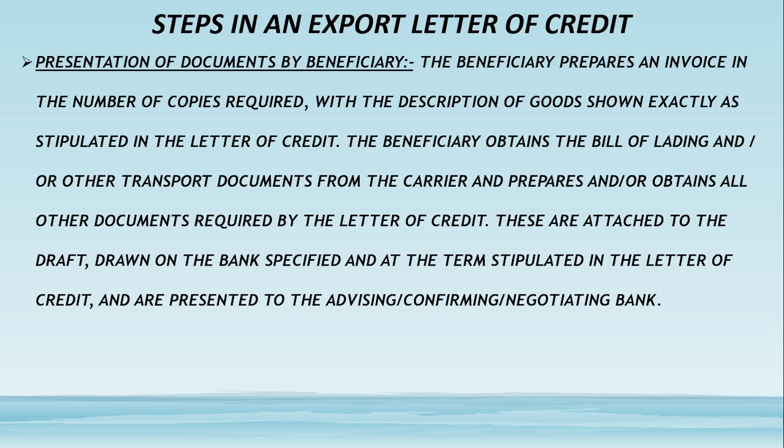These are attached to the draft drawn on a bank specified and at the terms stipulated in the letter of credit and are presented to the advising or confirming or negotiating bank.